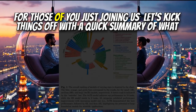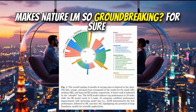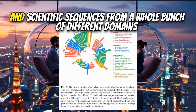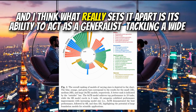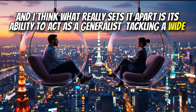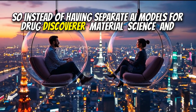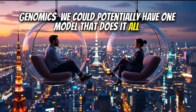It's pretty wild. For those of you just joining us, let's kick things off with a quick summary of what makes NatureLM so groundbreaking. For sure. So NatureLM is a new foundation model that is trained on a massive data set of both text and scientific sequences from a whole bunch of different domains. I think what really sets it apart is its ability to act as a generalist, tackling a wide range of tasks that usually require specialized models. So instead of having separate AI models for drug discovery, materials science, and genomics, we could potentially have one model that does it all. Exactly.